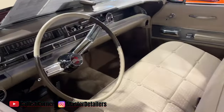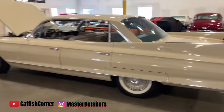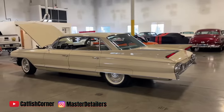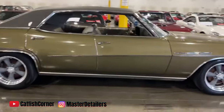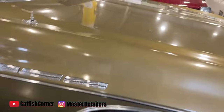Thing is beautiful, man. But this thing long, though. Look how long that thing is, man. Yep. Clean as a board of health. Yes, sir. Now, this is something you don't see. You don't usually see four-door Lesabres. This is a four-door Lesabre. You don't usually see these.